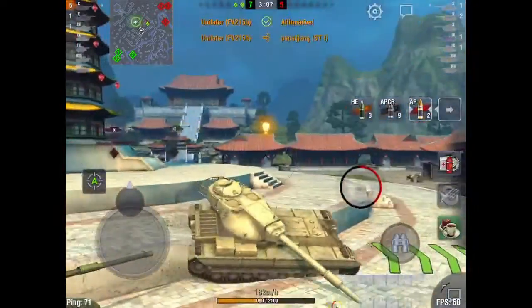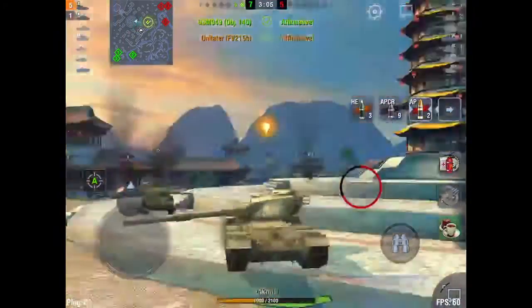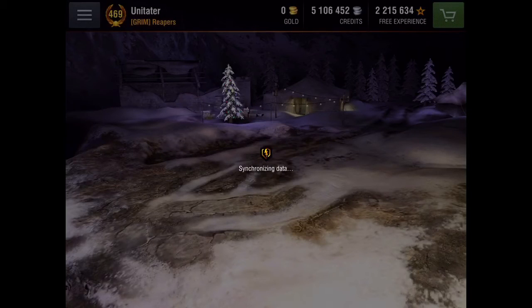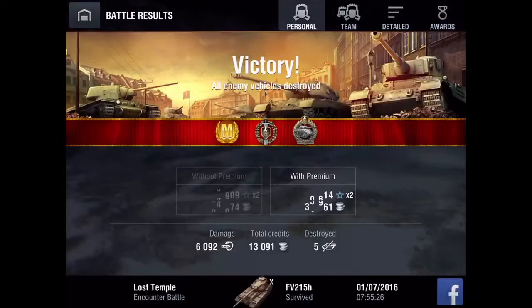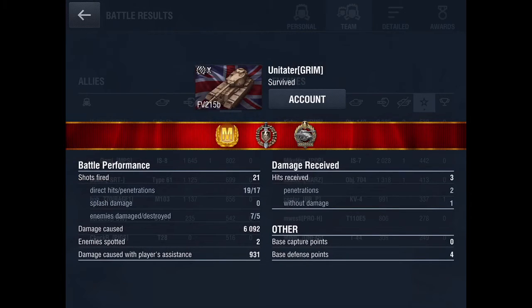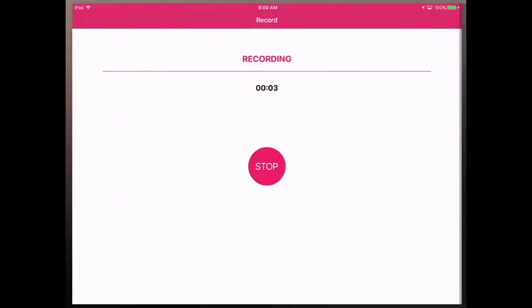We get a great 5-kill result, as you can see here in the post-game stats. We get, unsurprisingly, a Top Gun for 4 kills, a Radley-Walters for 5 kills, and then our Mastery Badge. We get 6,000 damage, 5 kills, with 1.7k experience, including 931 spotting damage, which is a bit surprising.